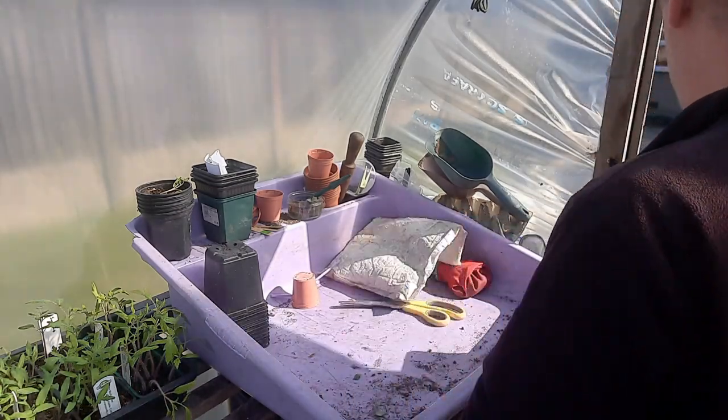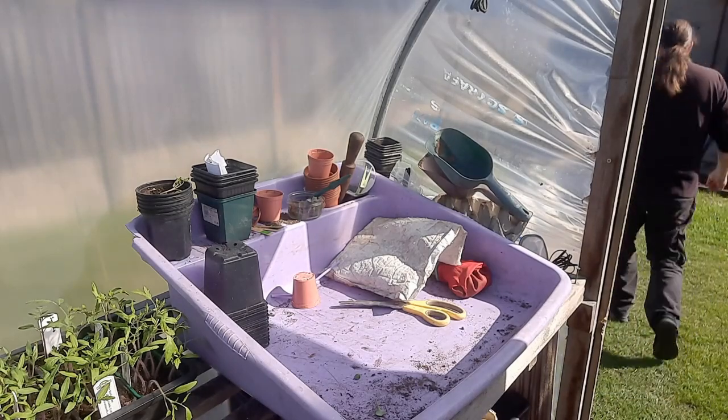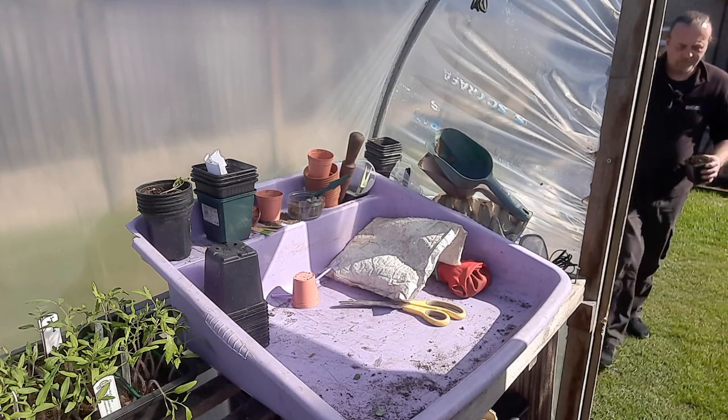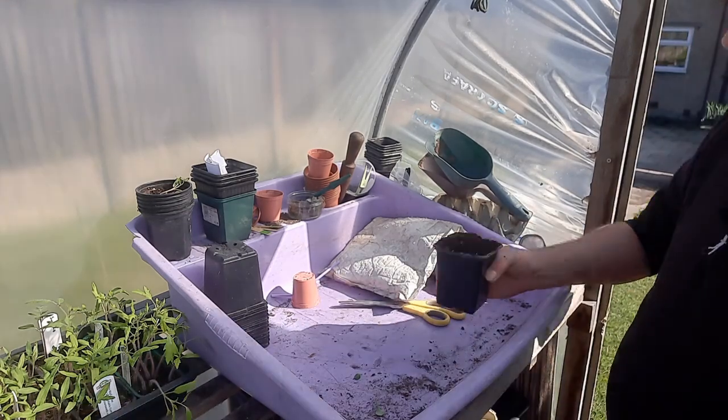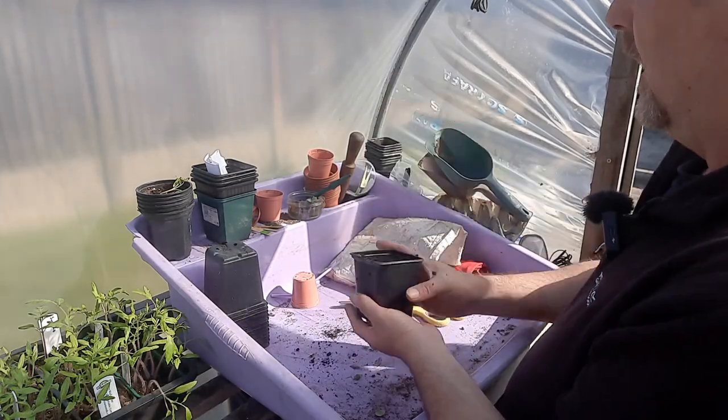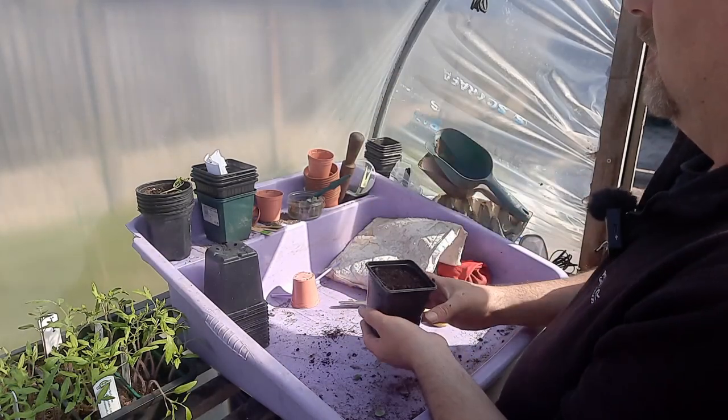Right, I'll go and get some of my own compost. Yeah, my own compost, kitchen waste stuff. Just going to tamp it down like so.